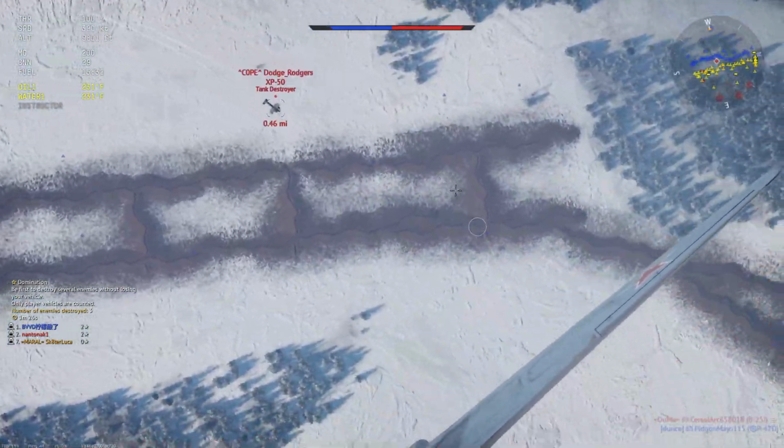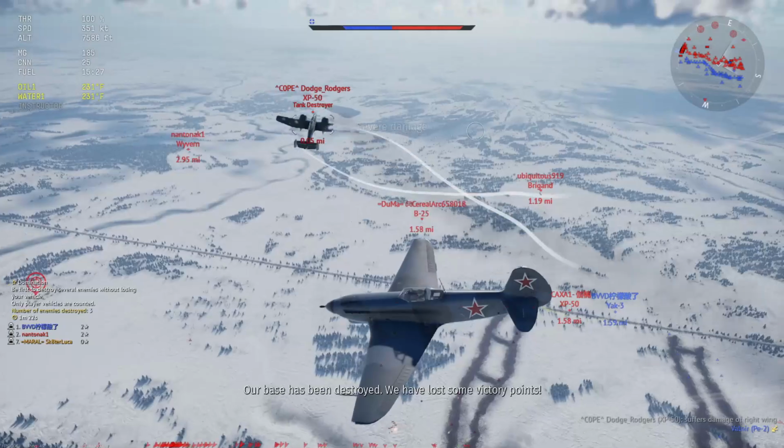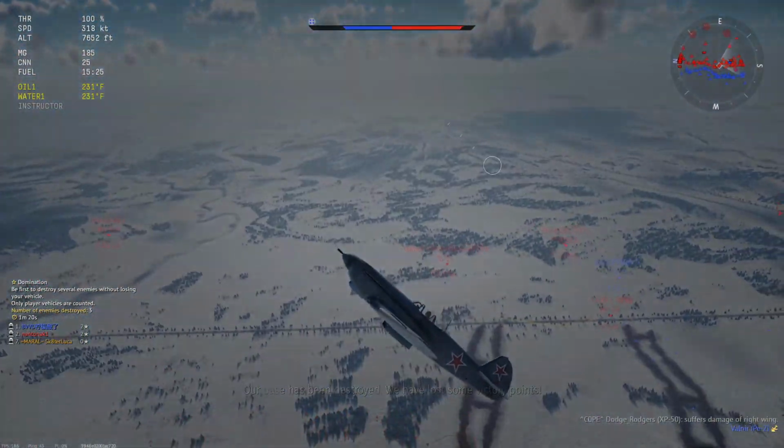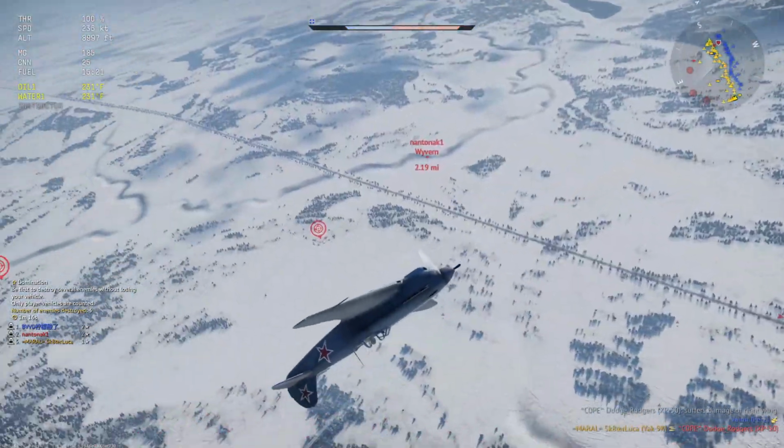As this XP50 turns in below me, I'm just going to fire the cannonball at him. Just like that, I rip his wing off and I get the kill. I'm just going to climb back up to altitude, and I'm always going to be looking around me, being aware of all of my surroundings. The amount of recoil that this 45mm has is insane.